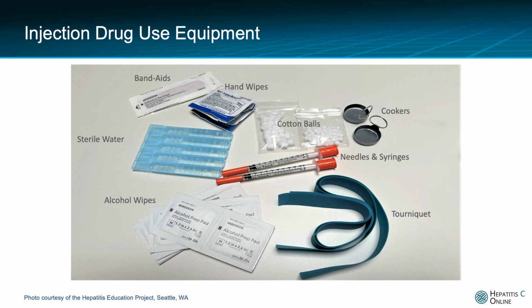Reusing any of this injection equipment, including the needles, syringes, cookers, cottons, or water, can transmit bloodborne pathogens such as HIV, hepatitis C, and hepatitis B. And it's important for individuals who use drugs to understand that sharing any equipment, not just needles, can place them at risk for bloodborne pathogens exposure.